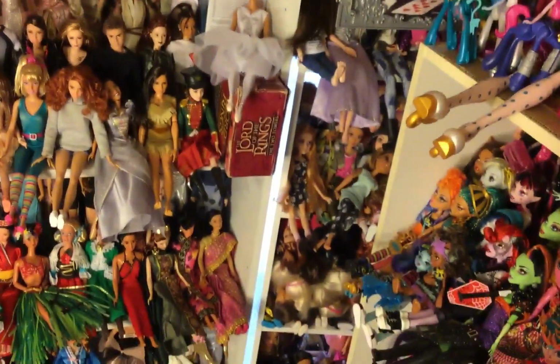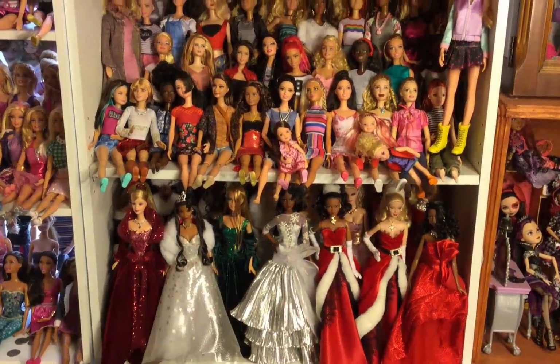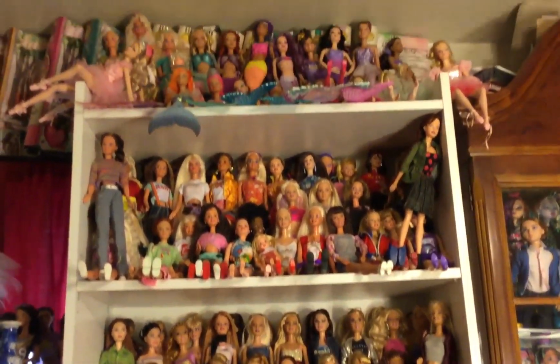I'll show you guys that shelf in a little bit, but those aren't like Barbies, so I'm just going to show you guys all the Barbies first, and then I'll move on to the other ones. Alright, so this is my other Barbie shelf. It's the same size as the one that I just showed you before, which is over there. That's what I just showed you guys.